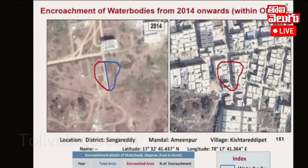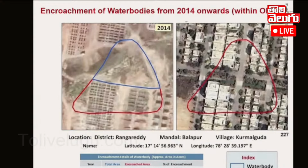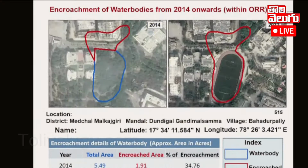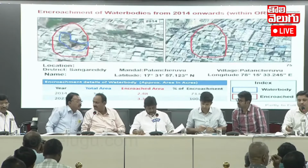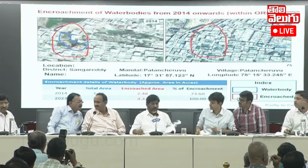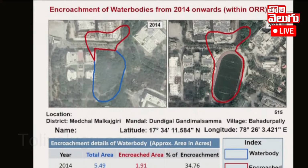Similarly, this is Aminpur Mandal, Kistareddi Pet. This is from Gandipet, Bandalavada Jagir. This is district Rangareddy and Mandal Balapur, and the village is Kurmalaguda. Kurmalaguda. Then the entire ground is Kunara. Go back, yeah. Bahadurpalli village. Yeah. It's a total, sir.